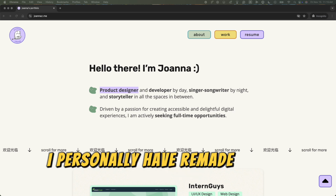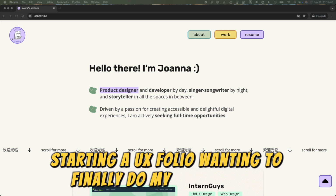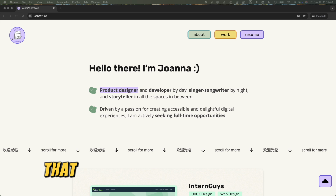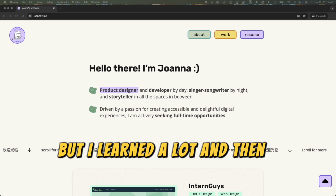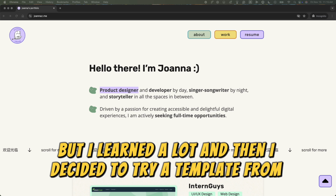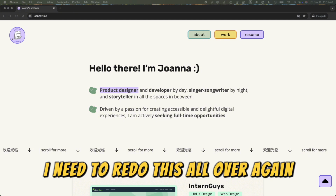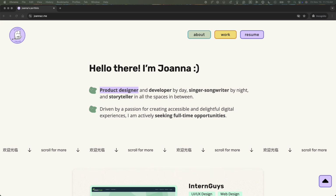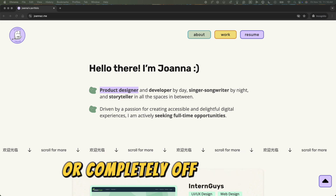I personally have remade mine 3 times, starting at UX Folio, wanting to finally do my own website. So I built it from scratch in Webflow. That was possibly a huge mistake, but I learned a lot. And then I decided to try a template from Webflow and then customize it from there. And I'm still thinking to myself, I need to redo this all over again, but I don't have the time. It's just not possible right now. I always want it to be better, but that's just not the way it is. It's just how my brain is. So if your brain's like that, realize your priorities and turn that down a little bit or completely off if you can.